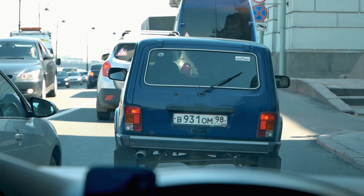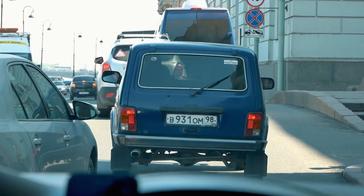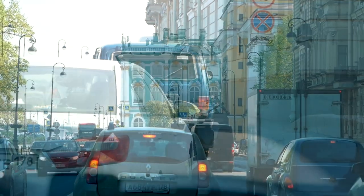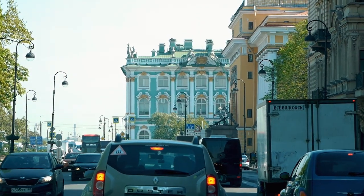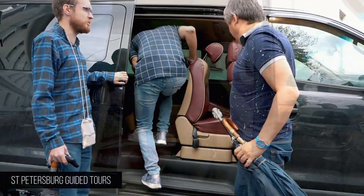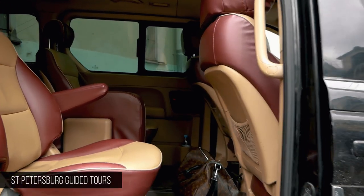Russia requires that travelers from many countries have a pre-arranged visa. But in the area around St. Petersburg, if you book a tour from a licensed company, they will arrange a blanket visa for you. We highly recommend St. Petersburg guided tours.